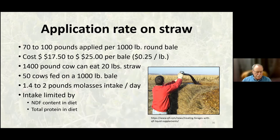So assuming that we've got that 1,000-pound bale, a 1,400-pound cow will eat a maximum of about 20 pounds a day. So they're going to get roughly a pound and a half to 2 pounds of molasses per head per day.